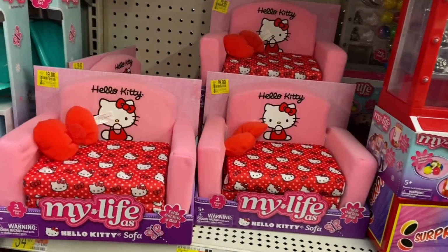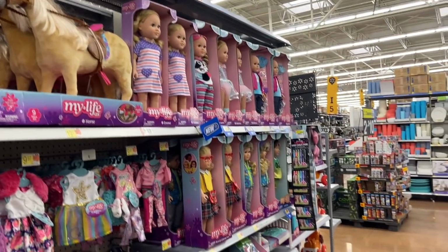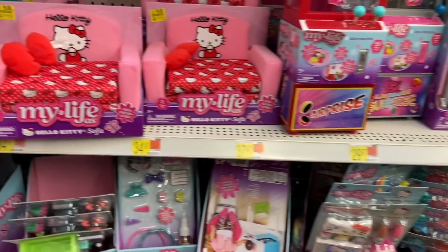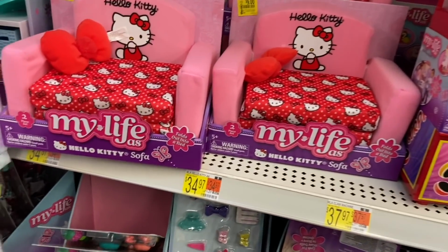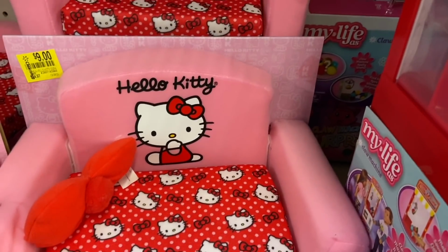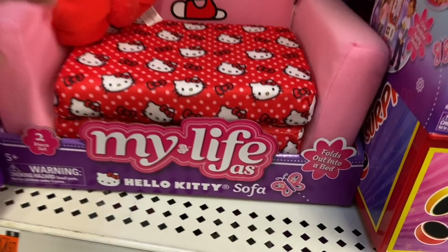I decided to go down this aisle because I've never heard of My Life. And I guess these are My Life dolls. I have no clue. Let us know below because we are new to this My Life. But look at how cute this is. This has the Hello Kitty. And it looks like this is a sofa. Super cute. Oh, look right here.